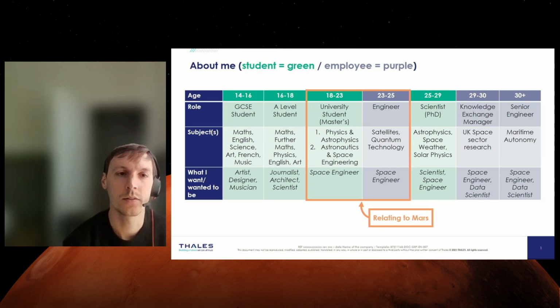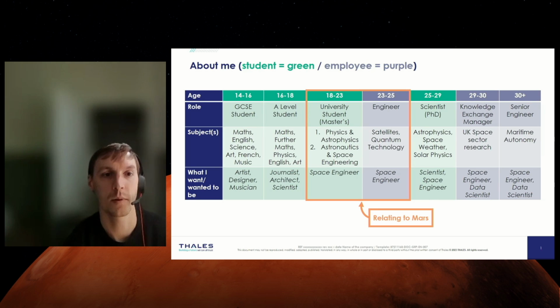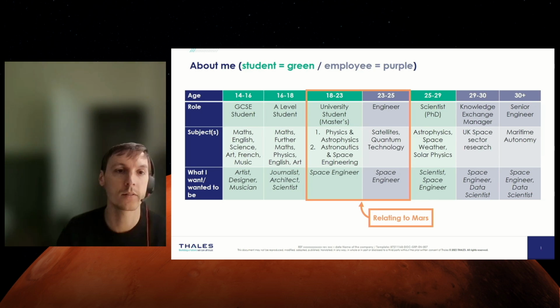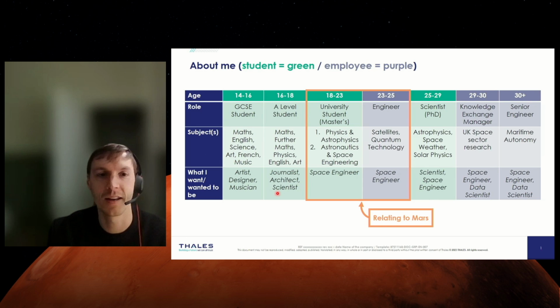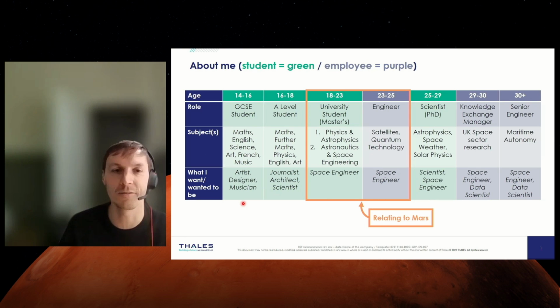And so what I thought I'd do before talking a little bit more about what I do now is, like Daisy, just give you a bit of an understanding about how I got to where I am today, and what I did in terms of the role and the subject, but also what I wanted to do, and how that changed along my evolution as an engineer and as a person, from a student to an employee.